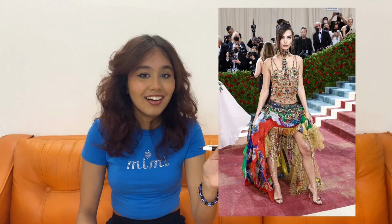But otherwise, I really like the look, and I feel like it kind of hit the brief. One of the looks that really went wrong was Emily Ratajkowski's. I can't say her surname for the love of God, so please forgive me.